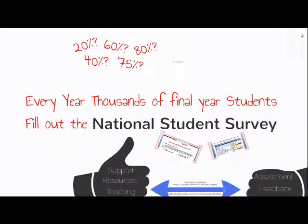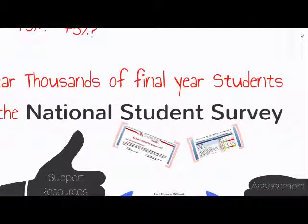The reason we know this is that every year, thousands of final year students fill out the National Student Survey. The National Student Survey is an online questionnaire that asks students about their student experience. It's filled out by every graduate across the country, and it's the kind of thing that goes towards the league tables and decides which university is the best in the country.